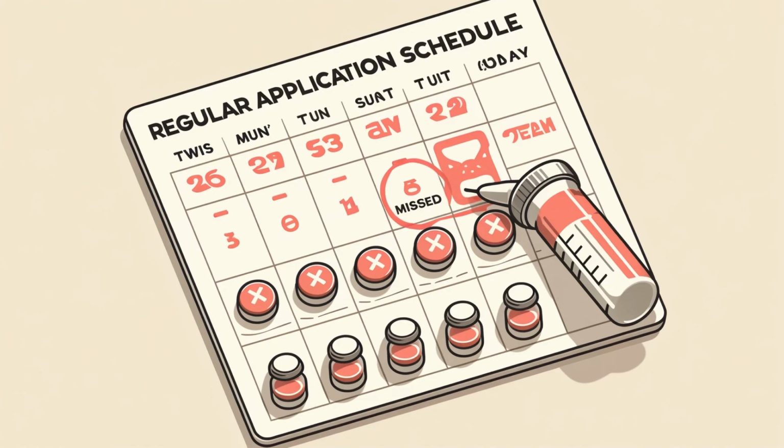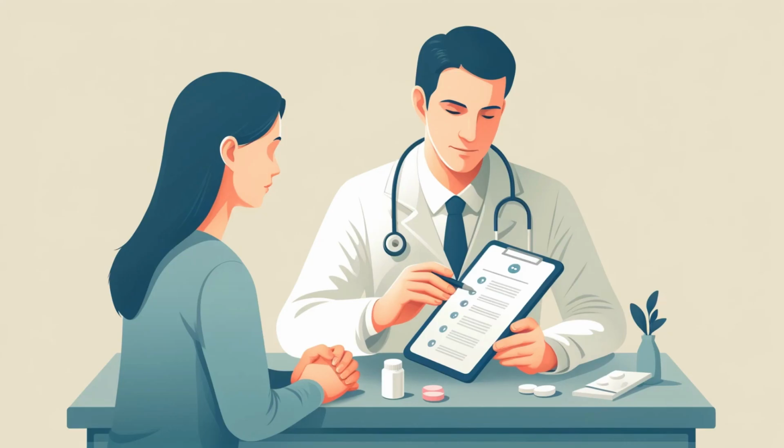And finally, question 5. Can Mometasone Furoate Cream interact with other medications? Answer: while interactions are rare, always inform your healthcare provider about any other medications you're taking, including over-the-counter products and supplements. This helps prevent any potential interactions and ensures safe use.